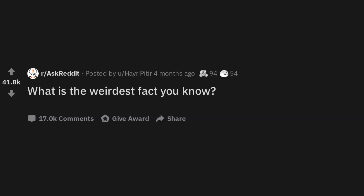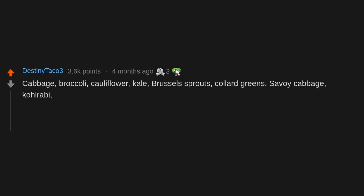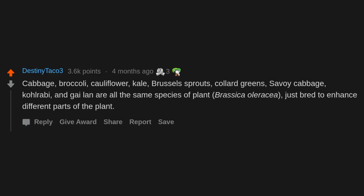What is the weirdest fact you know? Woodpeckers' tongues wrap around their brain to cushion them from a concussion when they peck against tree trunks. Cabbage, broccoli, cauliflower, kale, Brussels sprouts, collard greens, Savoy cabbage, kohlrabi, and gai lan are all the same species of plant, Brassica oleracea, just bred to enhance different parts of the plant.